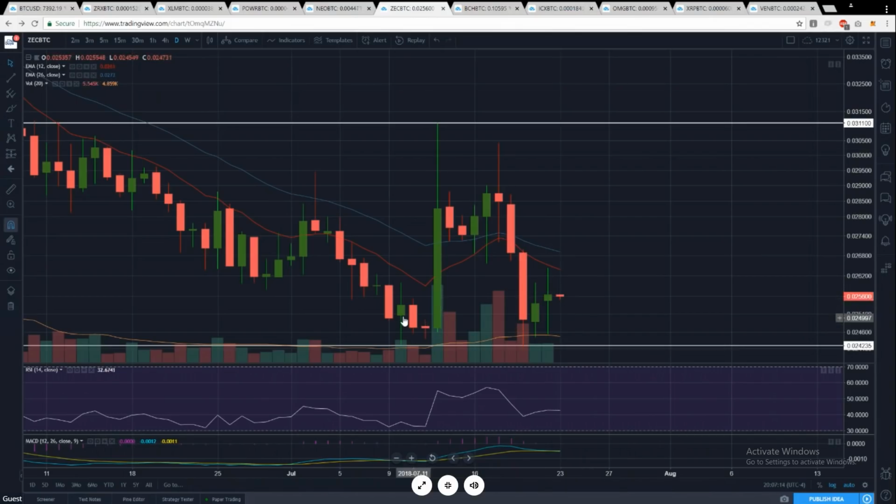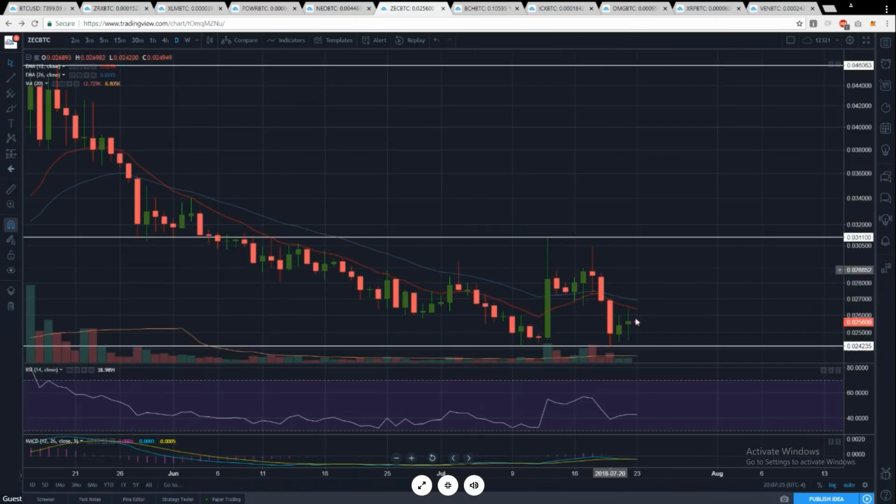So there is still a little bit of support here, 242, a little double bottom that a bottom fishing play could potentially be played off of, where if it breaks, you get stopped out. But otherwise, again, another one that we want to see the longer term trends shift back to bull before we're confident in any longer term trades.